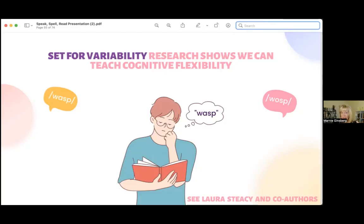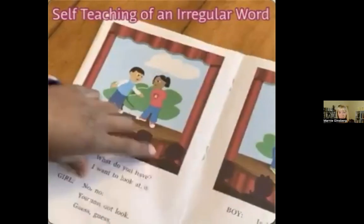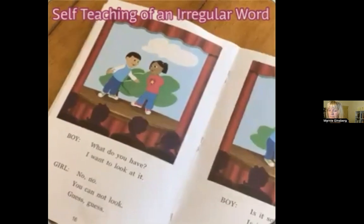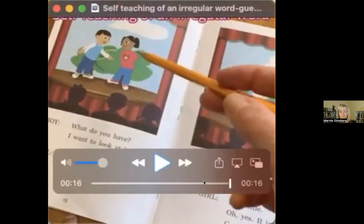We call it the flex-it strategy. No. You cannot look. Guess. Nice figuring out there. Guess. That was so fast.